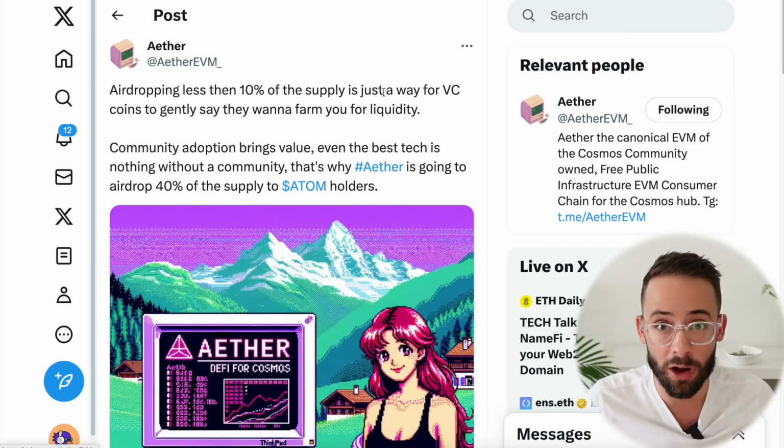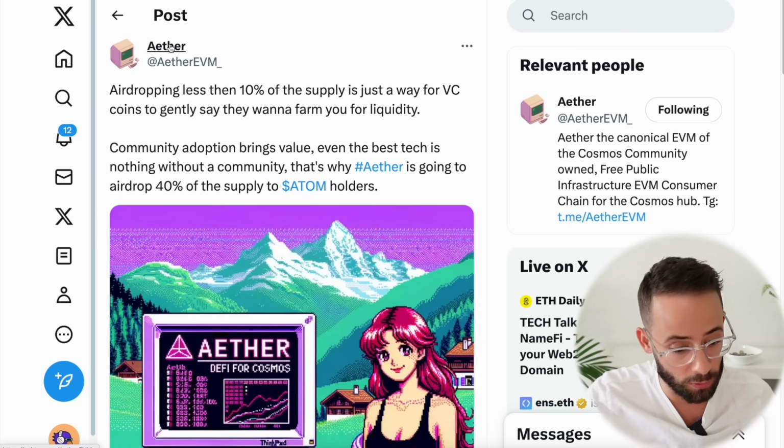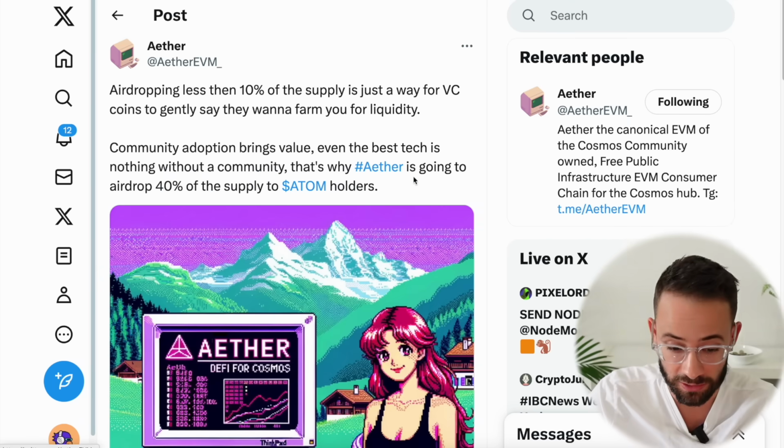Now, another airdrop for the Cosmos ecosystem, and more specifically, Atom Stakers, is Aether or Ether, and they announced that they're dropping 40% of the total supply to Atom holders. So stay tuned for more details on this one.